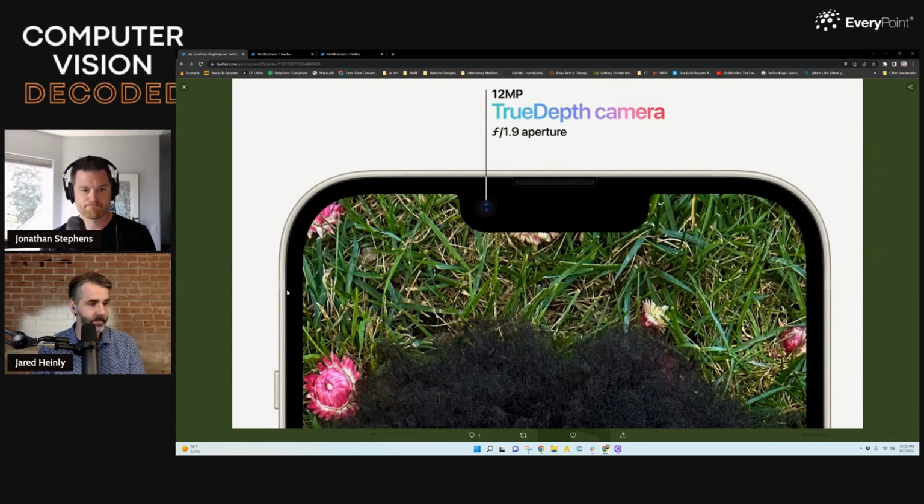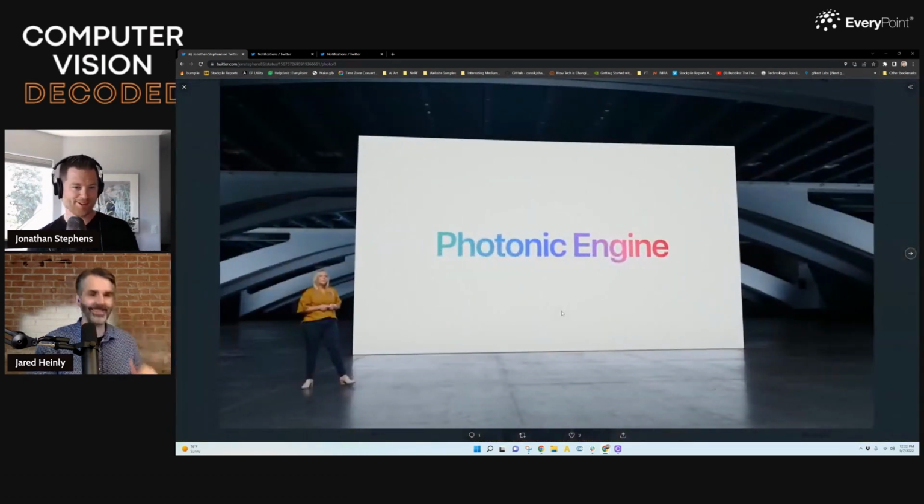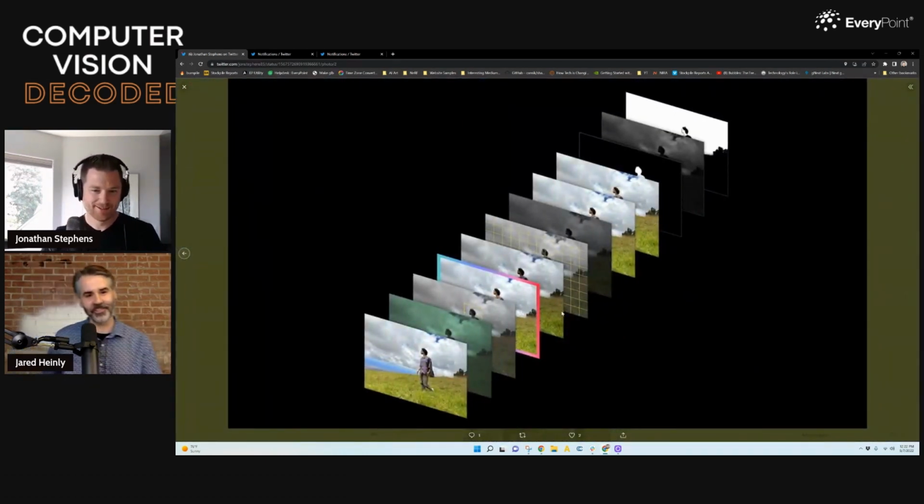I also heard, and maybe this is somewhere in your tweets, Apple talking about the way they redid their photonic engine. Is that what they're going to go to? Yes, the photonic engine. So changing around the order in which they do the processing steps for that imagery. One of the things Apple was talking about was that, to enable their better HDR, their better image quality, they can take a burst of photos at different exposure levels and then fuse those all together into a single result using their machine learning algorithms.